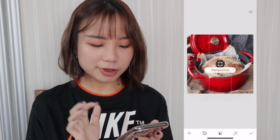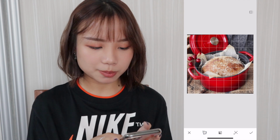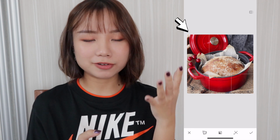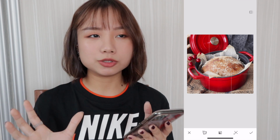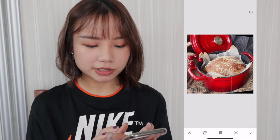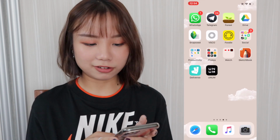And this perspective function is super convenient because one thing good about it is it doesn't change the size of a picture. So for example, if I rotate it this way, you can look at the top left hand corner. The smart technology or something automatically fills up that spot. So you can rotate your picture without zooming in. Some other apps, when you rotate the picture, it actually changes the size of a picture as well. And you can also change the tilt of the photo. So if you don't like the angle that you took your photo, you can just do this. Yeah, which I like a lot.